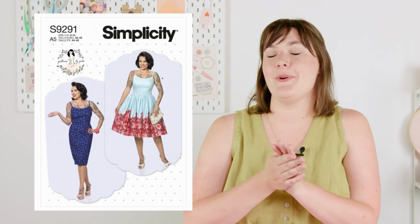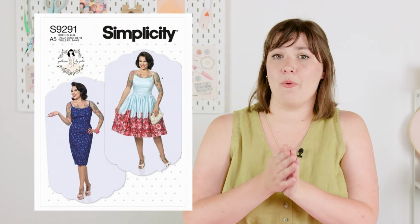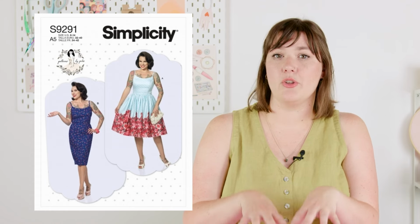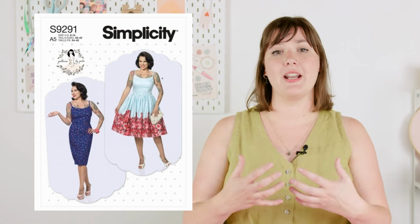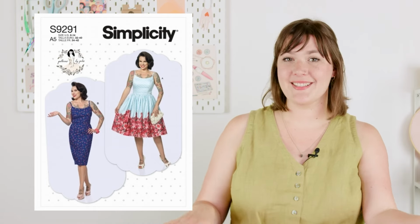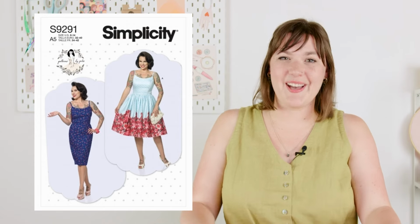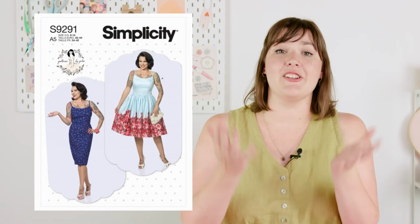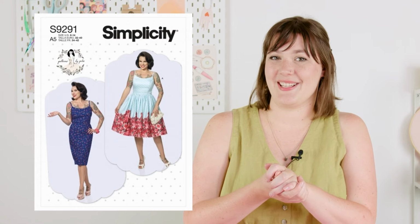Now for fabrics, you will want a light to medium weight woven. Now because the bodice is really fitted, you will want your fabric to have some body to keep that structure. So cotton poplin, sateen, chambray, and shirting like this bright pink Barbie gingham. Those are really great options, as well as lightweight linen, and jacquard and brocade will work really nicely as well.